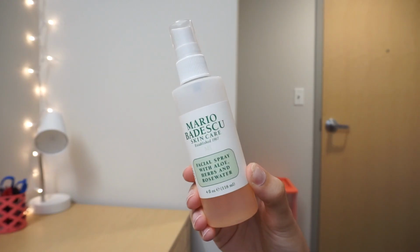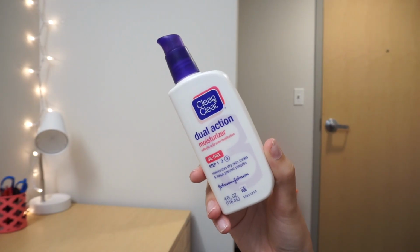So my next favorite is kind of like a combination. This is the Badescu facial spray with Aloe Herbs and Rosewater, and this is the Clean and Clear Dual Action Moisturizer.